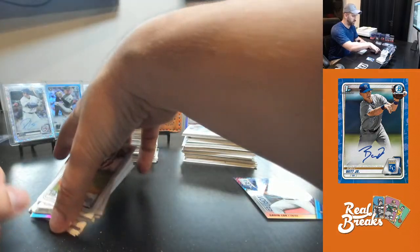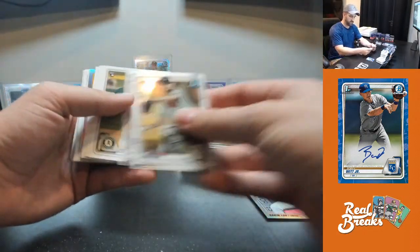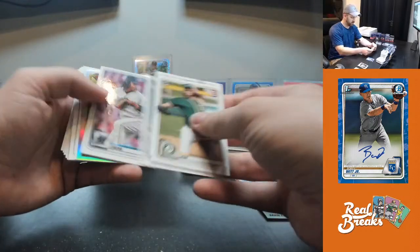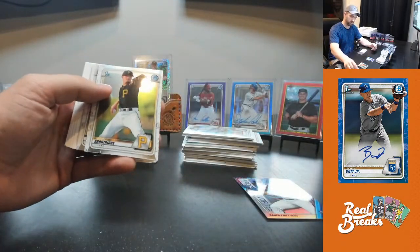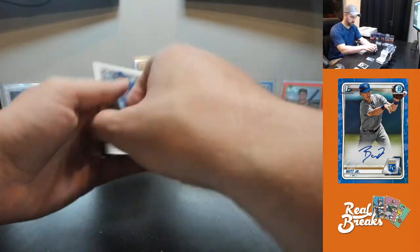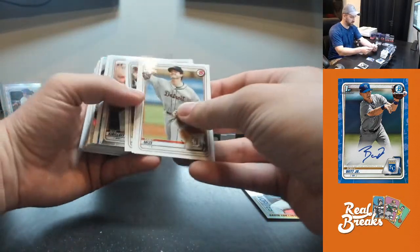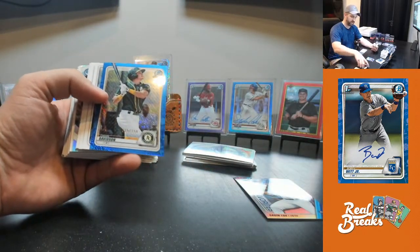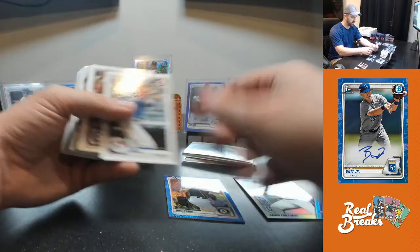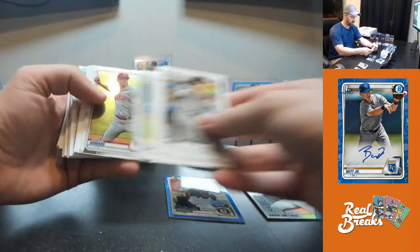On to the showcase. And still hit some color here. DL Hall. It's not over with the autos gone anymore. Here's a Blue Shimmer. Logan Davidson, Blue Shimmer Athletics out of 150. Bowman Scouts Trevor Larnach.